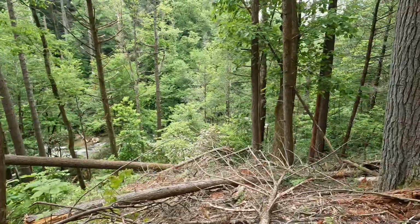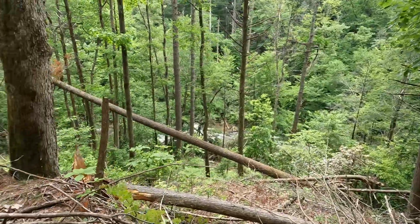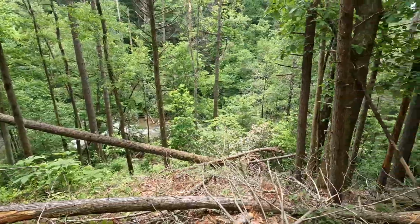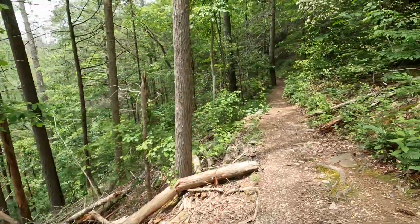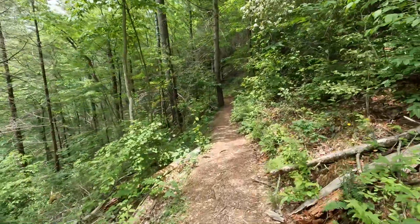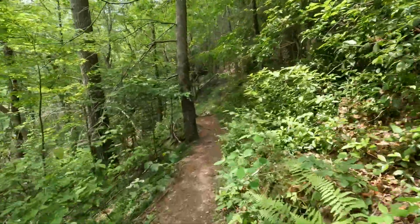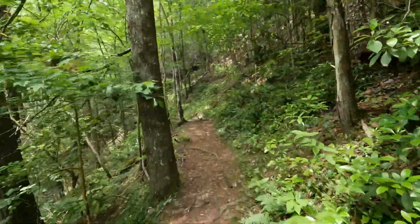Really opened up right through here. Wanted to get this on camera. You can see Turtletown Creek down there very well. Still got a little ways to go, and then it's going to really start going downhill. Kind of stair steps back and forth about 3 times to get down to the falls.